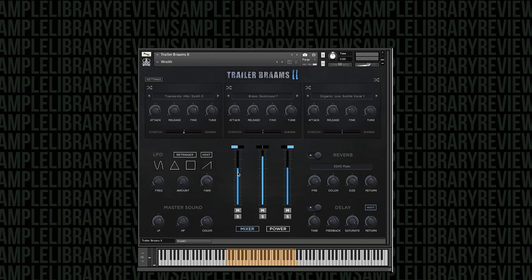Of course, in the center, these are our layer controls. Layer 1, layer 2, layer 3, panning up top, solo and mute. We can also show this power button, which gives a real kind of saturation to whatever you're running through it. On the master sounds, there's the ability to have low pass and high pass filters. Those can all be MIDI CC'd. You've got color here. And that is pretty much what the interface has.